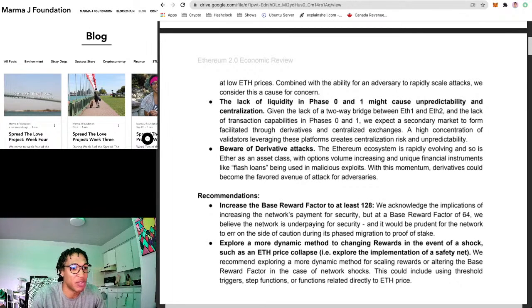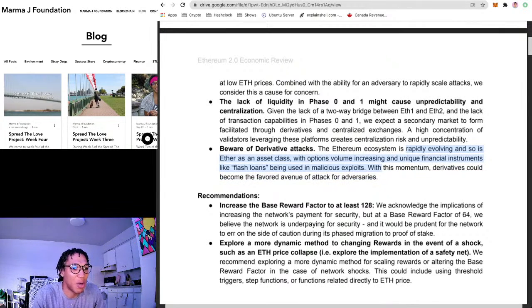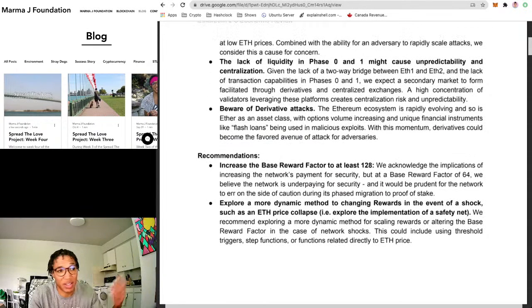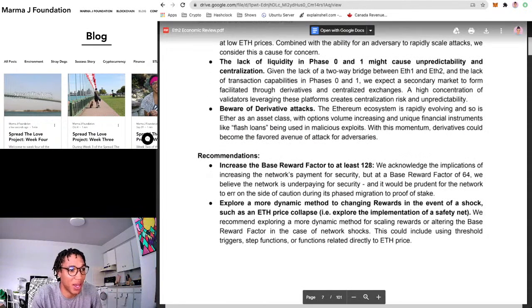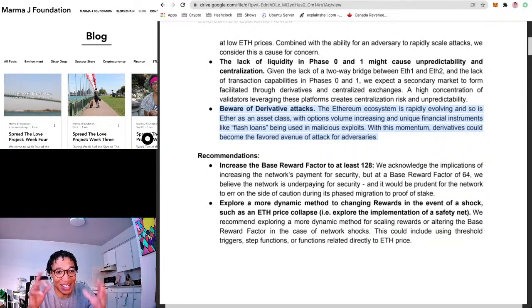Beware of derivative attacks. The Ethereum ecosystem is rapidly evolving, and so is Ether as an asset class, with options volume increasing and unique financial instruments like flash loans being used to carry out malicious exploits. With this momentum, derivatives could become the favored avenue of attack for adversaries. I think this is definitely what's going to happen. I think this is the biggest issue that we're going to see. As someone who likes reading smart contracts and putting ideas together, it's so much fun to think through how you could use this contract and this contract and this flash loan and these different little functions to attack.